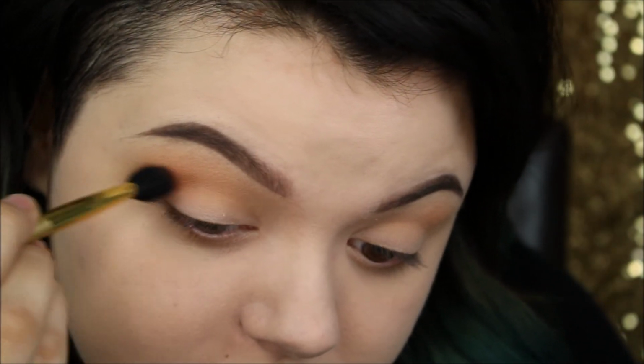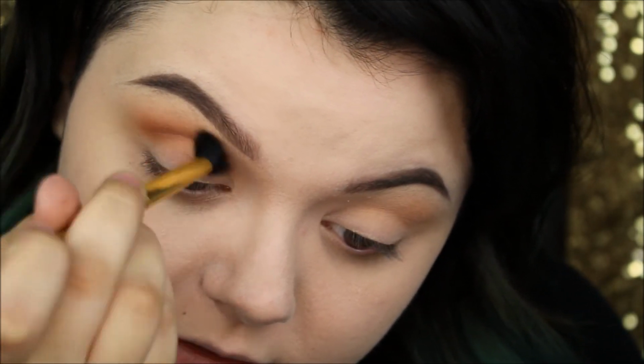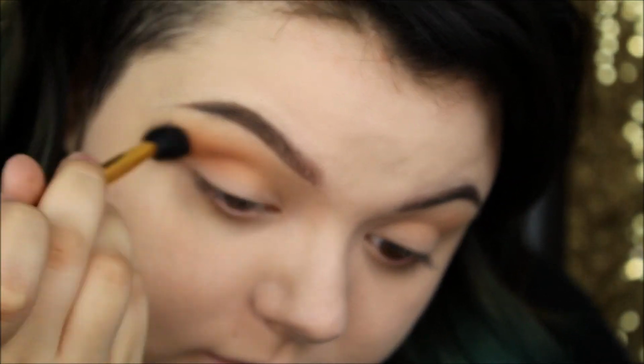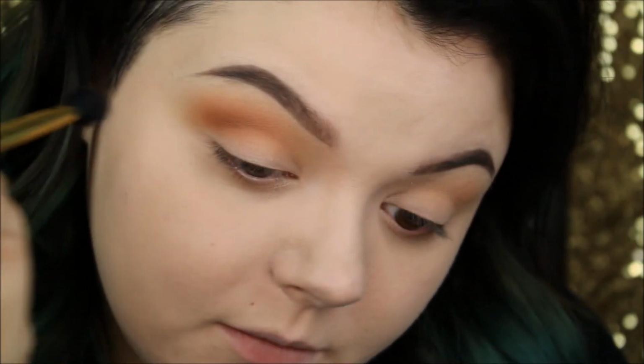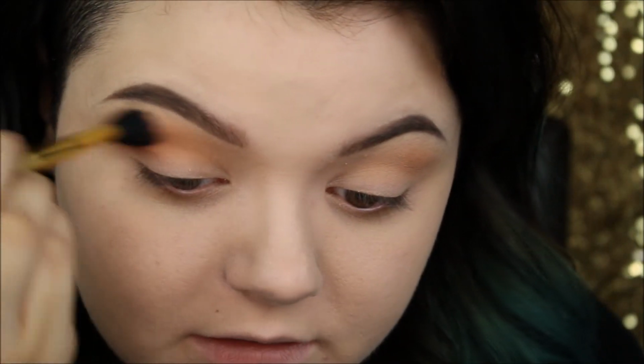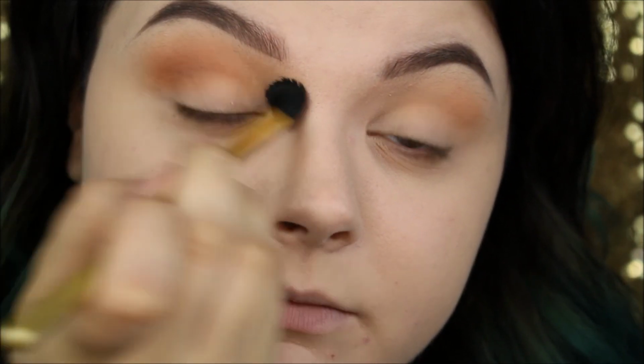Today I am going to go ahead and darken up the crease with Cocoa Bear, using a slightly smaller fluffy brush from Morphe. I'm keeping a majority of this darker color on the outer eye, but I am almost doing a slight cut crease over here just to give myself the illusion of a bigger eyelid. Make my eyes look a little bit bigger. But everything stays very blended and blown out.